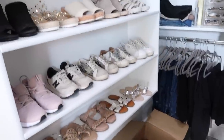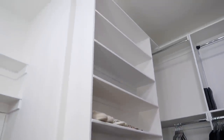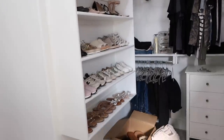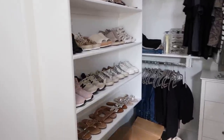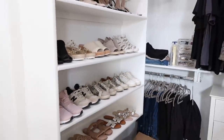I definitely have more shoes than I realized. Plus, I knew I would have more storage here, but I can't put stuff up there that I need to get to all the time. So this will be very seasonal. Boots will come down here when it's cold, but sandals will come down when it's not. My tennis shoes will always stay nice and close because that's honestly what I wear the most.